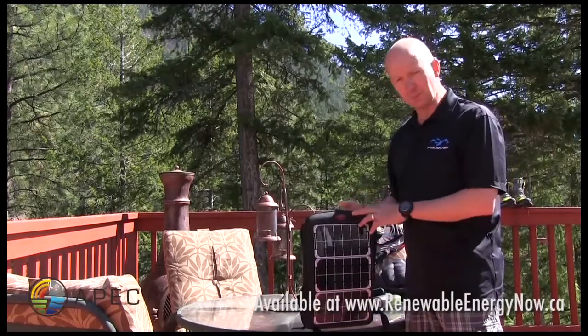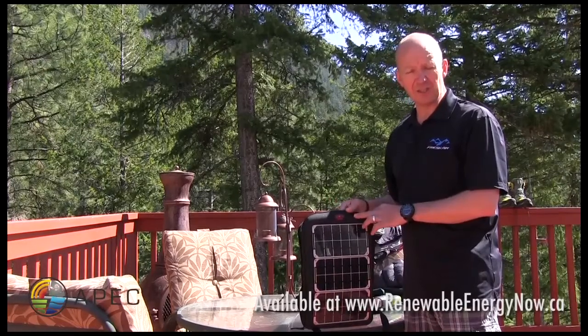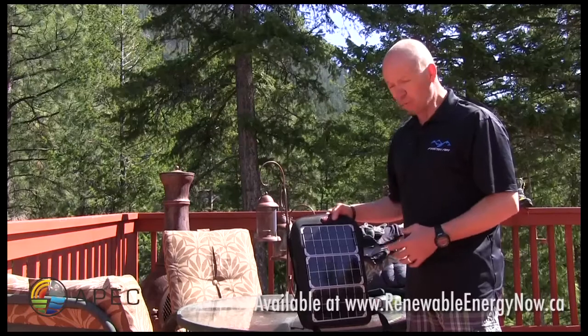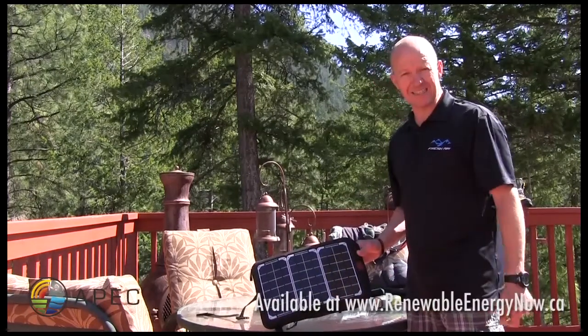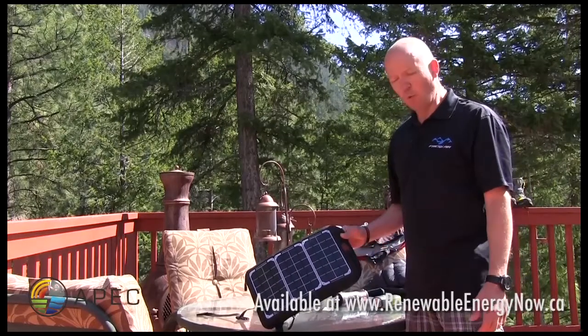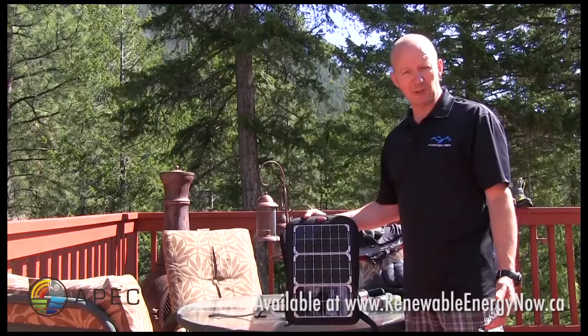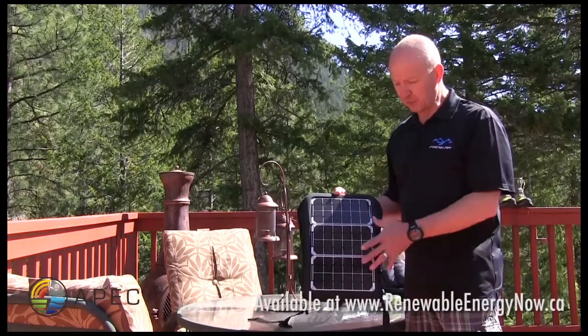The cool thing is that this provided ample power for me to recharge my camera batteries, my cell phone, even my laptop computer. There were smaller applications available, obviously a lot lighter, but what I was finding is a lot of people weren't getting enough power from those to recharge their equipment.